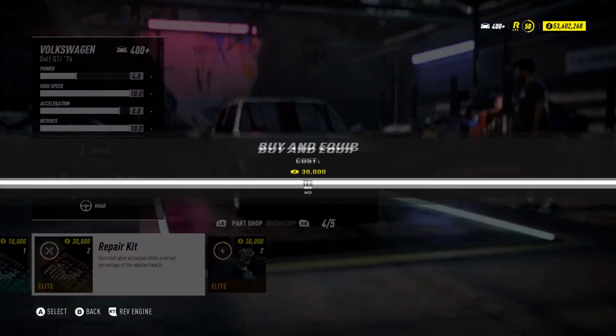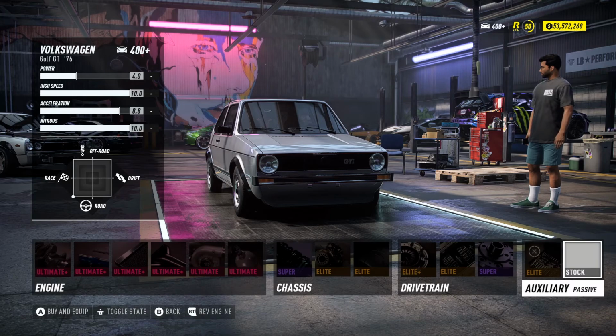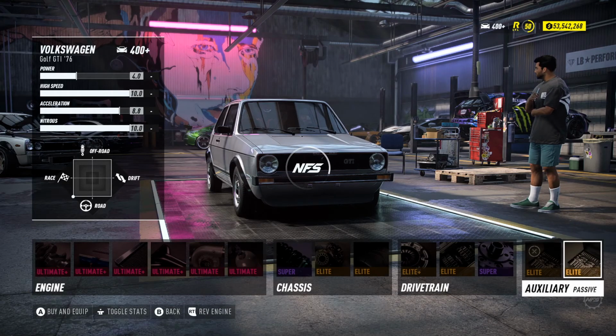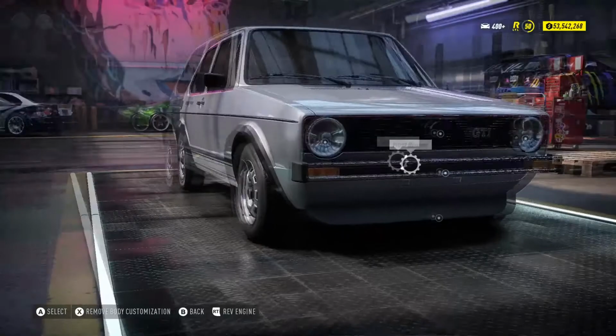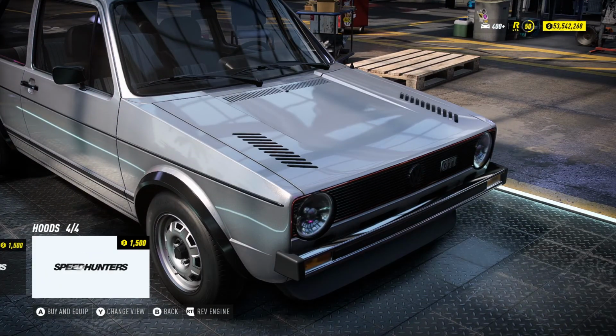It does not generate a stupid amount of horsepower like most of our cars did, but it does give you massive acceleration and massive high speed. Only because, and I will tell you a trick, guys, in real life it's actually cheaper to make a light car quick than a heavy car quick, because you don't need to do much with it.